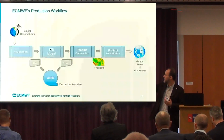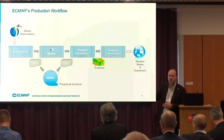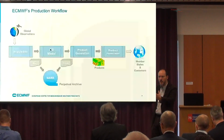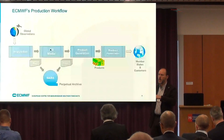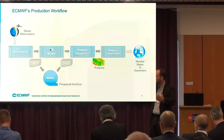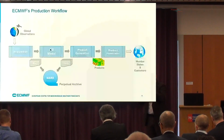So we ingest global weather observations. That goes to a system that we call acquisition. That is fed into the IFS model, which is our weather forecasting model. So we compute the initial conditions. Using those global weather observations, we reconstruct the initial state of the atmosphere from where we start the simulation. We step forward in time, and we produce some fields, which is a kind of raw output. From that raw output, that's not enough, because the users are not interested in everything. They may be interested in post-processed, user-specific products.